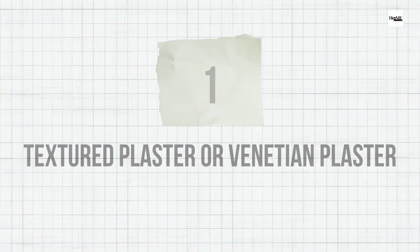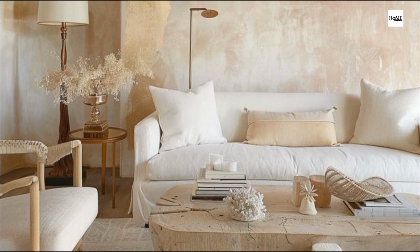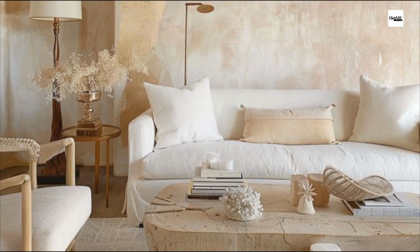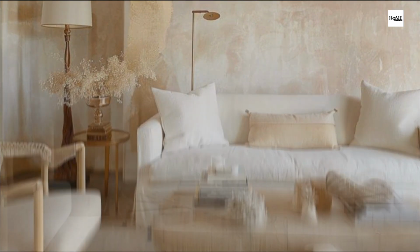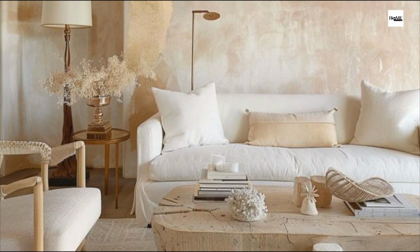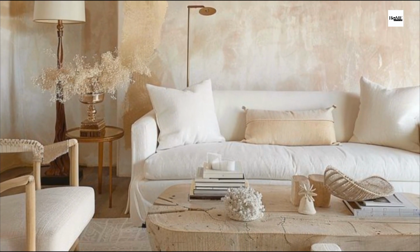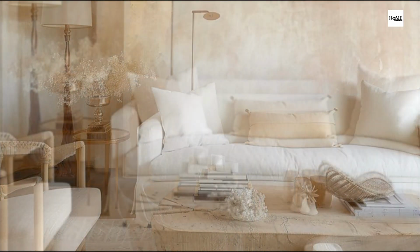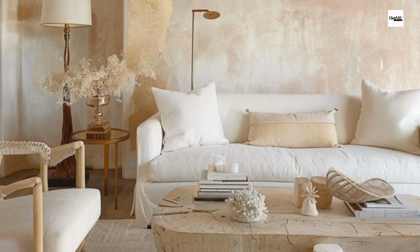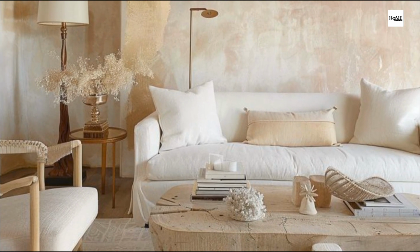One, textured plaster or Venetian plaster. Textured plaster, particularly Venetian plaster, offers a sophisticated and tactile dimension to an accent wall. The layered application of plaster creates a nuanced, organic surface that reflects light in subtle ways. This technique is ideal for spaces aiming for a luxurious, old-world aesthetic. Its inherent depth and variation provide a sense of timeless elegance, making it a compelling choice for formal living rooms or master bedrooms. The ability to customize the color and finish allows for seamless integration with existing decor.